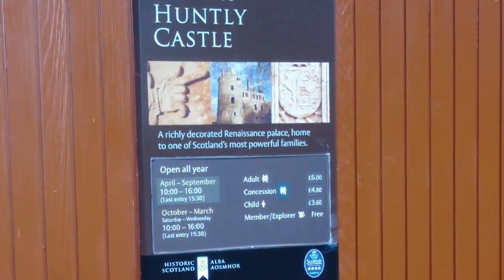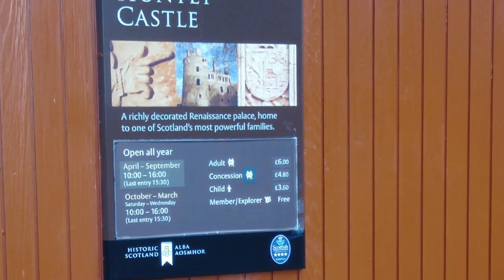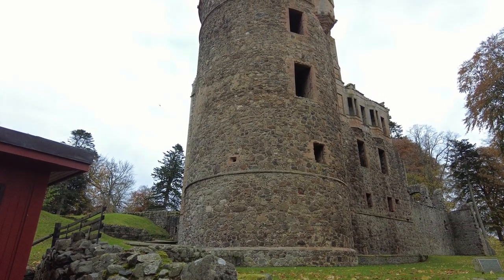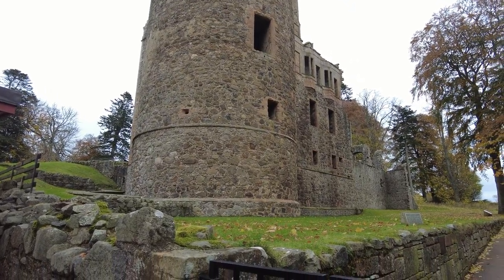I'm not sure you'll make that out, but at this time of year, Saturday to Wednesday. And, well, perhaps tomorrow, see what the weather brings. It's a slightly different view than last time. 2 years since we've been here. But a different camera.